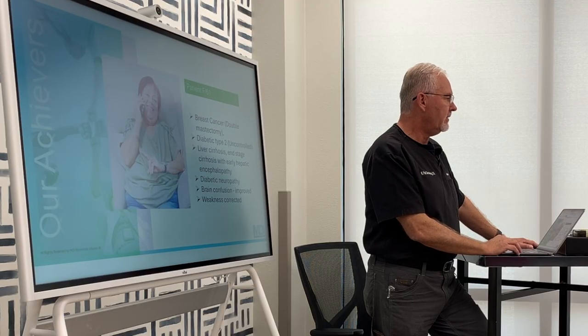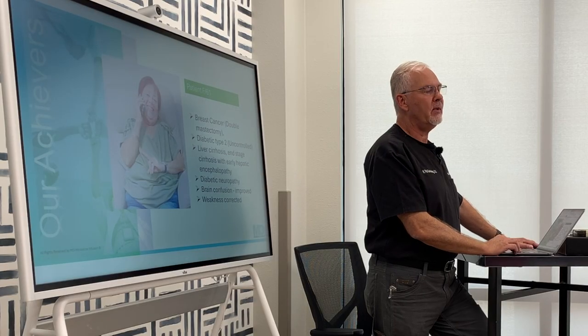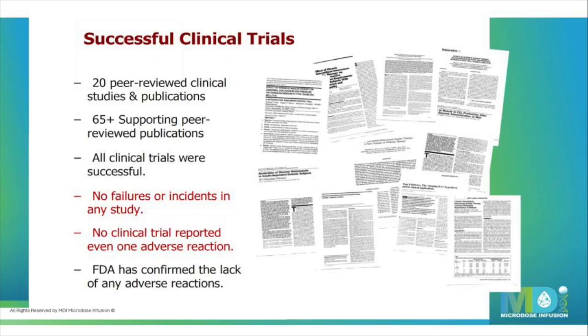MDI is used in adjunctive care with breast cancer or any type of cancer, diabetes, cirrhosis, neuropathy, just general confusion. We don't even have to necessarily know the diagnosis, but give the body what it needs and let it do its thing.